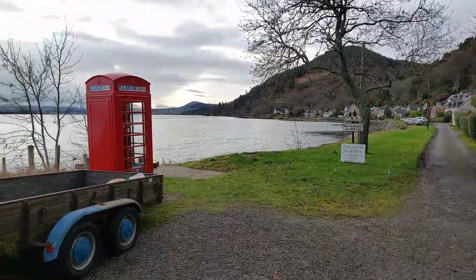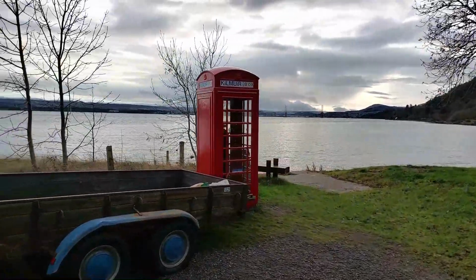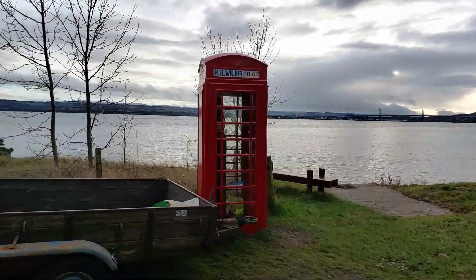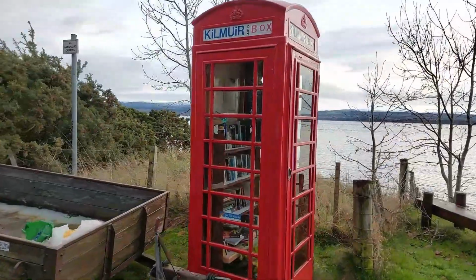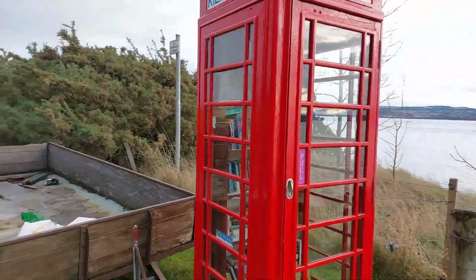Now this, what might look like a telephone box, is actually an information box, and I think the locals run this. It's also a little bit of a library. Should we take a peek in there?